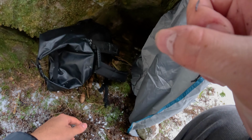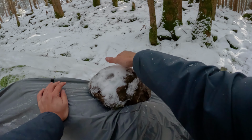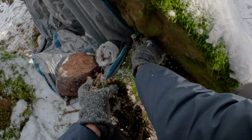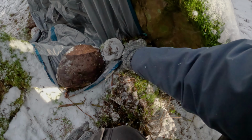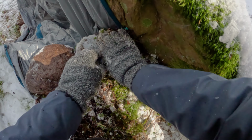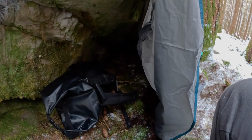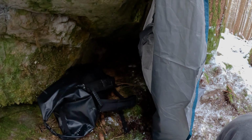I see a little crack right there. I gotta tighten this one a little bit. This is what it looks like for now. I'ma do a quick bushcraft bed so I'm not sleeping on the ground. But other than that, I should be set. Let's go.